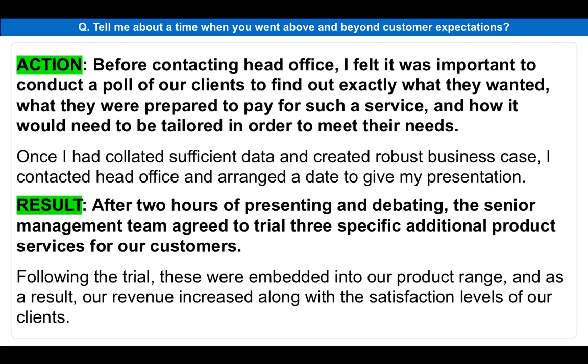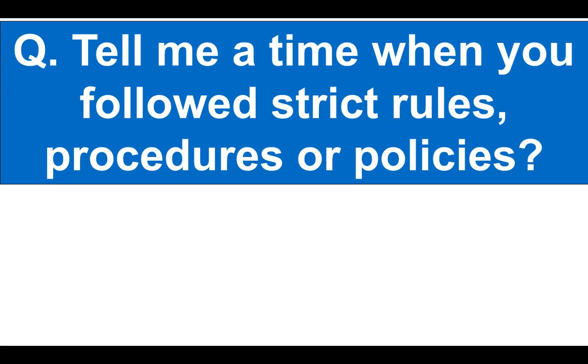That demonstrates you really have gone above and beyond for customers, and you have implemented something, and that is a great way to use the STAR technique of situation, task, action, and result. Let's take a look at another example of the STAR technique in practice.